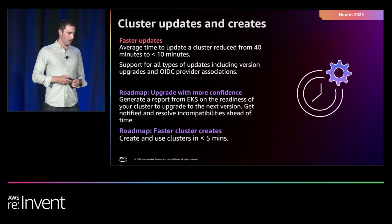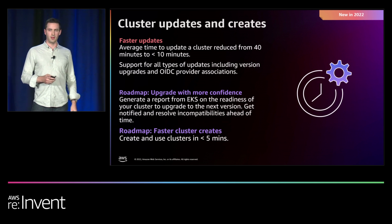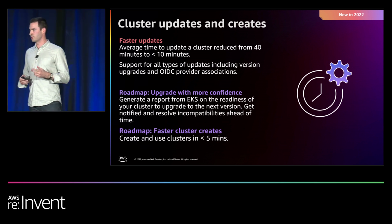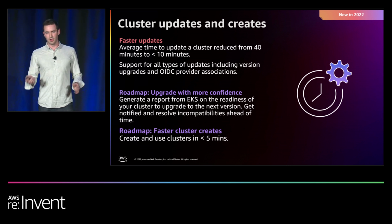On the roadmap, is faster cluster creates. I know for a lot of dev, test, CI/CD use cases where you might need to bring up clusters and bring them down, the amount of time it takes today can be anywhere from 10 to 15 minutes, and that's just frankly too long.